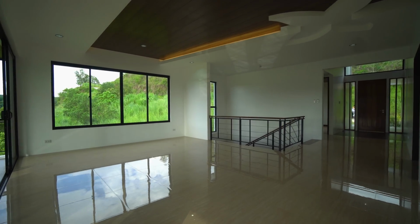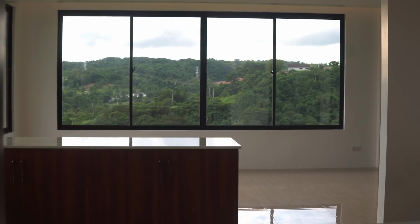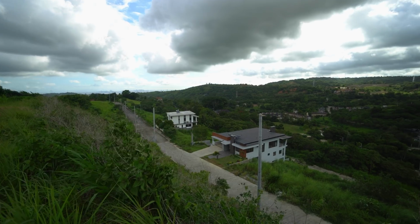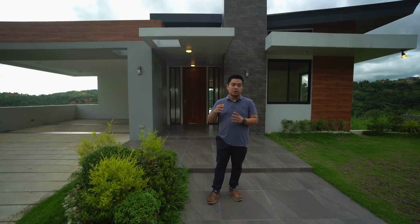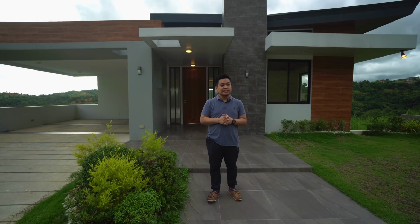The first time that I saw this house, ang una kong inisip is, is this worth 40 million pesos? But of course, you can't judge a book by its cover, or in real estate terms, you can't judge a property by its facade. So of course, today in this video, I'm going to give you a house tour of this stunning house here in Sun Valley Estates.